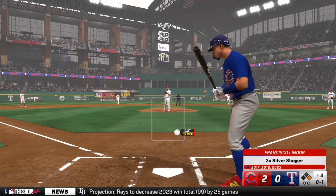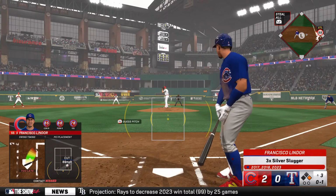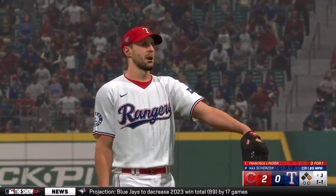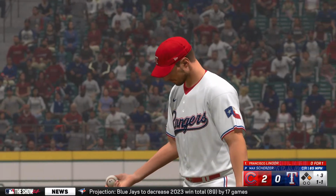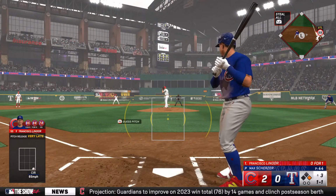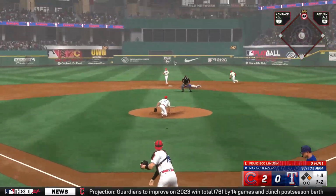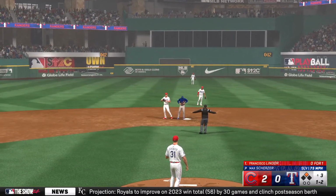Lindor swings through that one as he comes into play for the second time today. And it's even up. Lindor was born in Puerto Rico, but actually played his high school ball in Florida. There goes the runner. Pitch in for a strike. Safe at second, and he easily steals the bag.